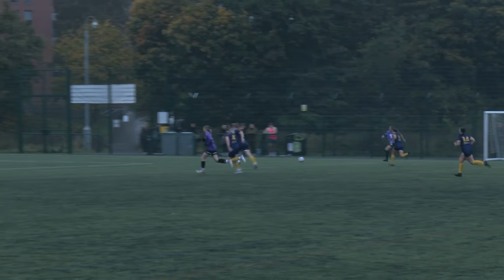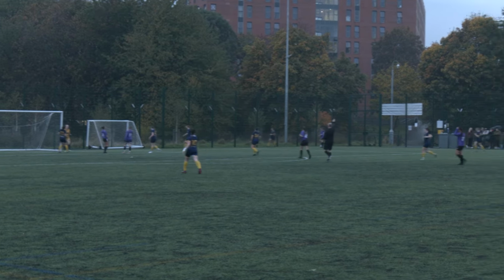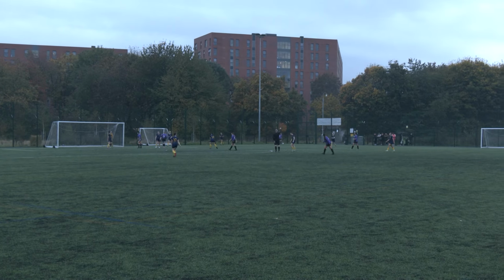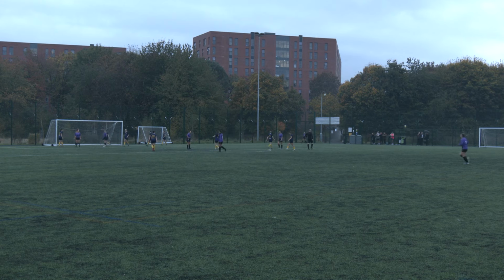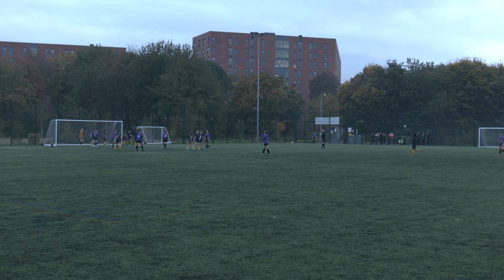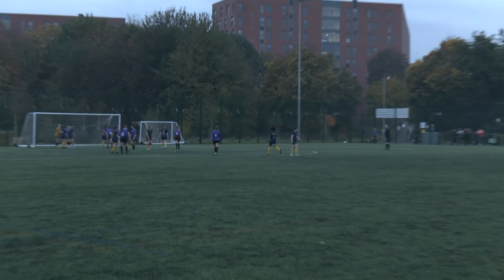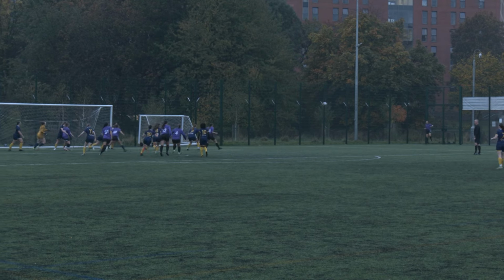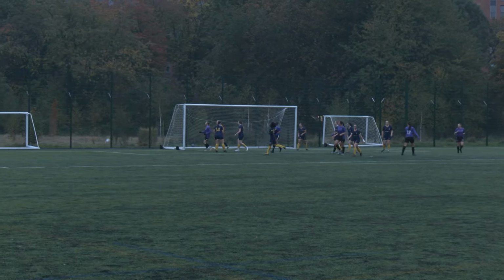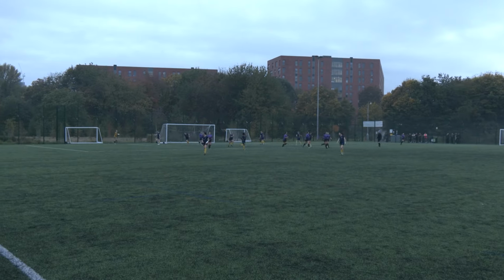Leeds Beckett continuing to push forward. Salford are not looking for a reply at the minute. Leeds Beckett are looking to build on their goal, but it comes out for a corner here. Looks like it'll be an out-swinging corner here for Leeds Beckett, with some tall players in the box. And it's a good corner. Reaches their player. Yeah, found a head, but sailed over the bar.